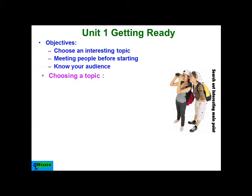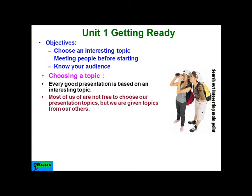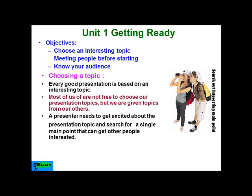So let's talk a little bit about choosing a topic. What are some of the things we can do to help choose a topic? Well, every good presentation is based on an interesting topic, but that's easy to say, but hard to do. Usually when we give a presentation, we are not free to choose our topic. Usually someone gives us the topic, like your professor gives you a research topic, or maybe you're in a research group and they give you a topic, or maybe you're a student and the teacher gives you a topic, or you work inside a company and your boss gives you a topic. You are not free to choose your topic. So choosing a good topic is not easy because we're not free to choose.